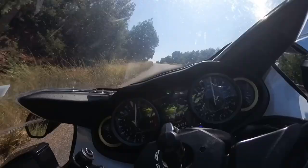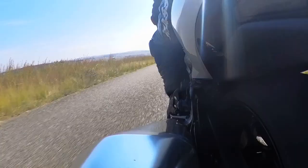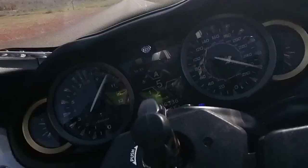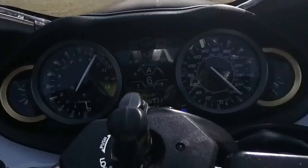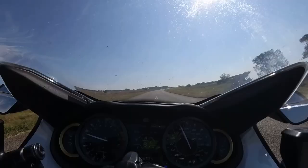Okay, here we go. Open up. Third gear. Up to fourth. Already well over 200 kilometers an hour. Oh, good heavens! Sixth gear! Okay, we run out of room. Sorry, I didn't speak a lot there.